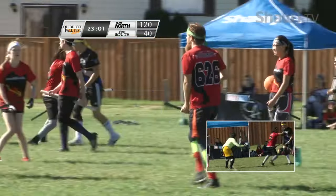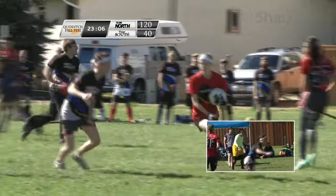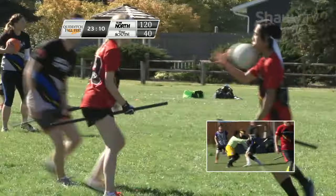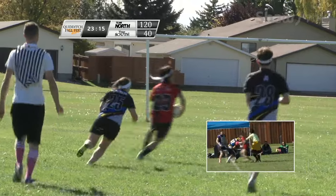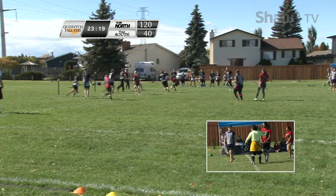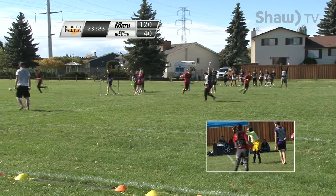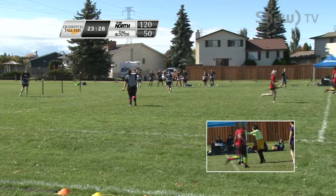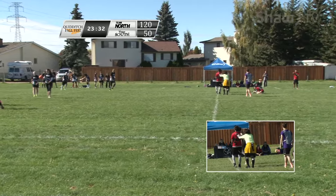Alberta pushing forward. Kayla Ross out of the penalty box. She was released as of that goal, with the remainder of her time being negated. Sending up a shot and goal for Southern Alberta. Score is 120-60.